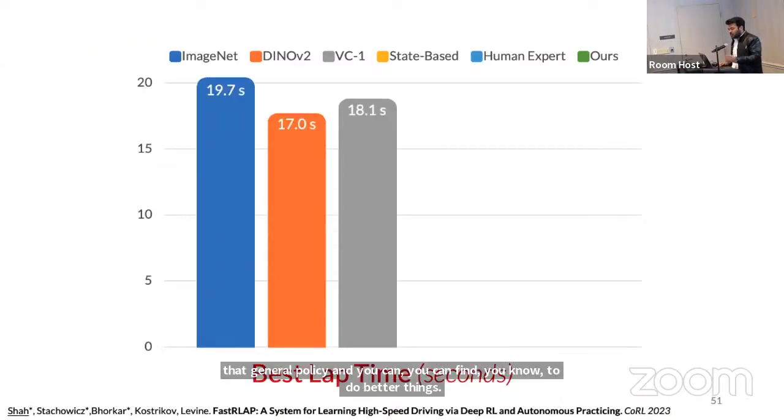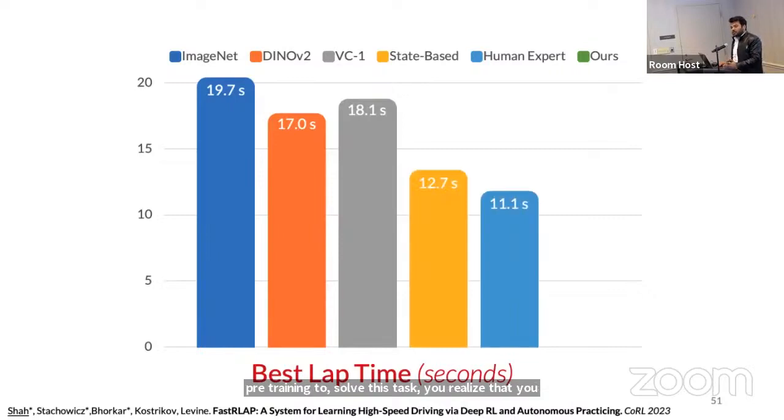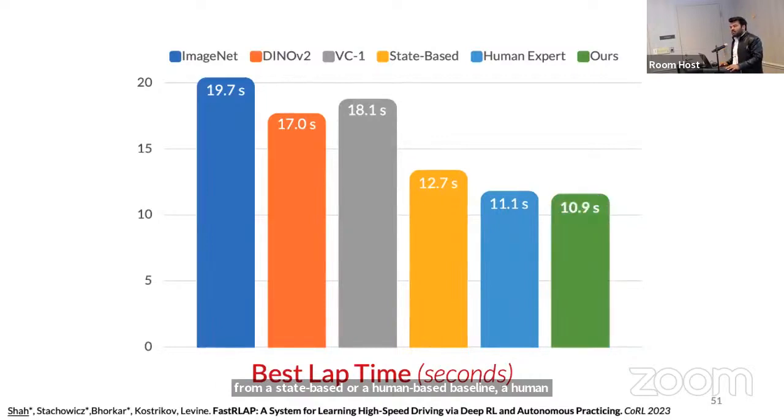Similar curves as before, starting with different pre-trained encoders. Just doing visual pre-training to solve this task, you realize that you can solve the task, but it's still quite a ways off from a state-based or a human expert baseline, which is really what you want to maximize if you care about racing. And we find that given the right starting point, which is a fully trained policy, and exploring on top of it, we actually can beat the human baseline and significantly outperform other ways of pre-training.